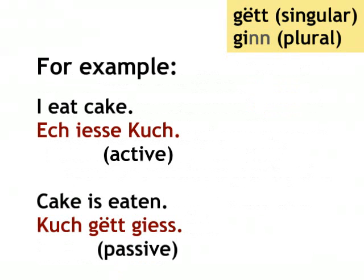ginn. For example, I eat cake, ich esse Kuch, which is active. Cake is eaten, Kuch gëtt gegessen, which is passive.